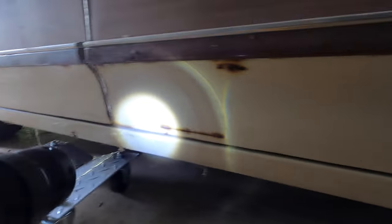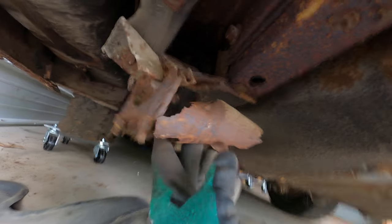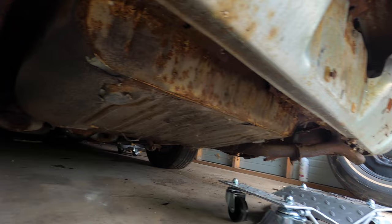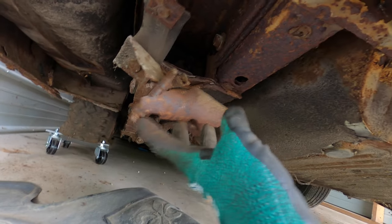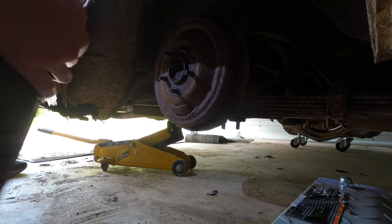Got a little rust right there in the corner. But the rockers are all solid. I mean, look at that. No rust on the rockers. This car does have dual exhaust, or what's left of the other exhaust, but that one, still intact. Gotta get that fixed.